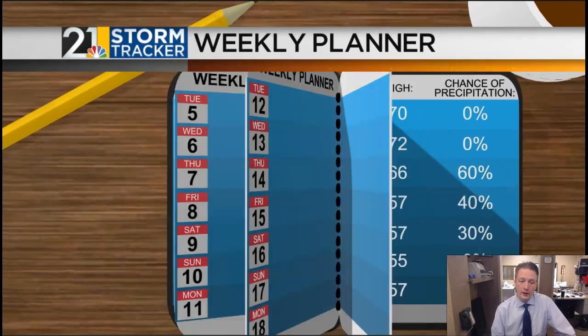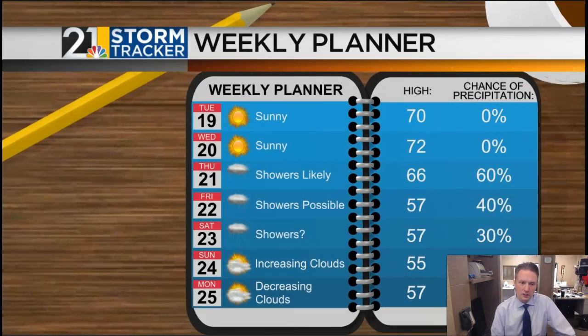And it will come with a cool down as well. After peaking in the lower 70s on Wednesday, back to the mid-60s Thursday, and then no better than the 50s for Friday and for Saturday. I think we'll be drier for the second half of the weekend. Looks like a chilly day for the Youngstown Marathon on Sunday.